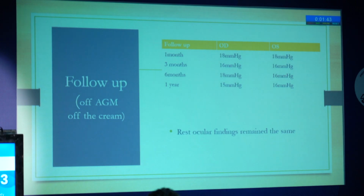Initially we had her on AGM and then off this cream, and then off AGM and off cream, the pressures came down to normal. It was a 1-year follow-up and she's doing well.